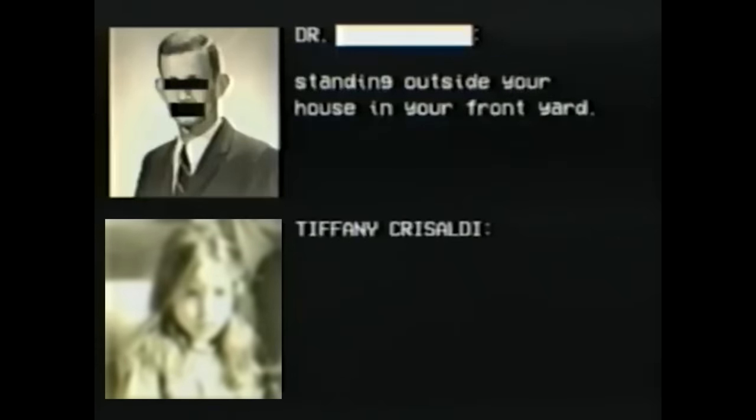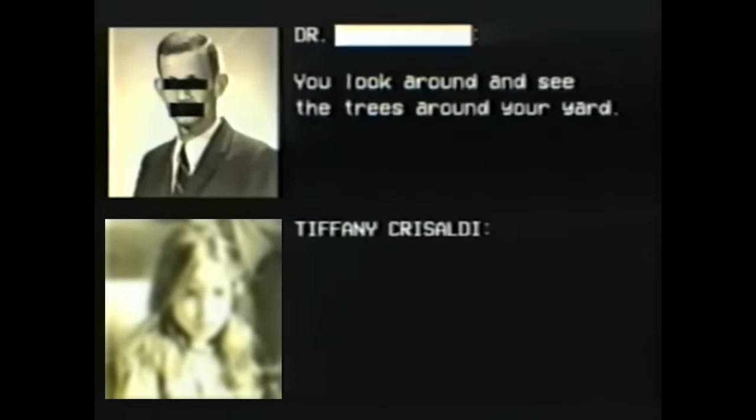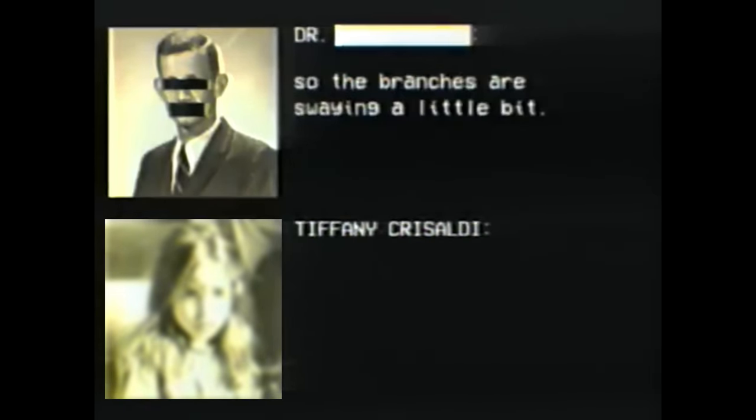I want you to picture yourself standing outside your house in your front yard. It's a beautiful day out with big fluffy clouds and a blue sky. No one else is around. Now look down at the grass around you and watch how each blade moves in the gentle breeze. Now look forward and see your house. Look around and see the trees around your yard. Watch how the breeze affects the leaves as it passes through. Make the wind blow a little harder, enough so the branches are swaying a little bit. You can hear all the rustling of the leaves around you.